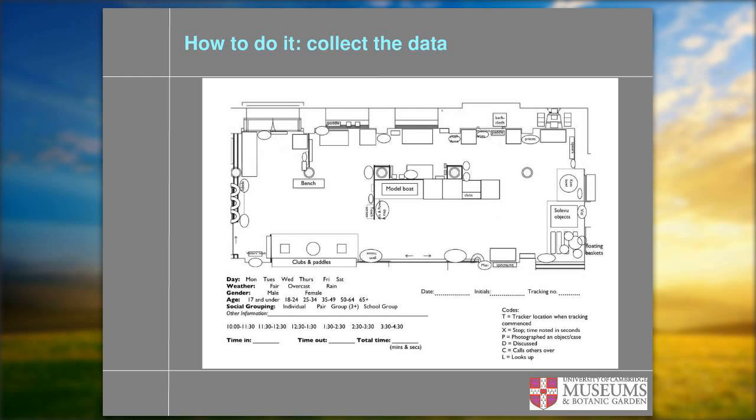So that sort of information goes in the bottom line with the time in, time out. Not worried about that, but some trackers like to note it down. I'm interested in the total time that a visitor spends in the gallery as well, because that obviously is not just the same as adding up all the stops, because people move in between.